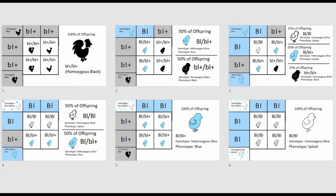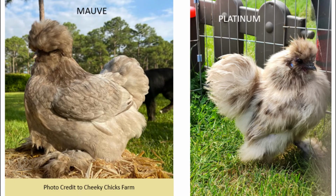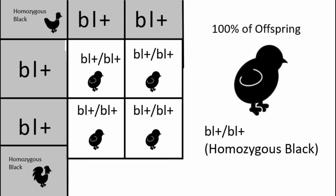With all of that covered, let's go into the 6 different Punnett squares to show how to get the most out of your breeding program, as well as what is needed to make Mauve and Platinum at the end. The first pairing we will look at is black x black. This is a pretty easy one, as both parents are homozygous for BL+, the absence of the blue gene. All offspring from this pairing will be black. The reason I mention this is to show that you cannot get blue offspring unless one of the parents is blue or splash.